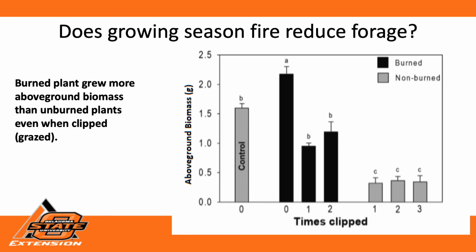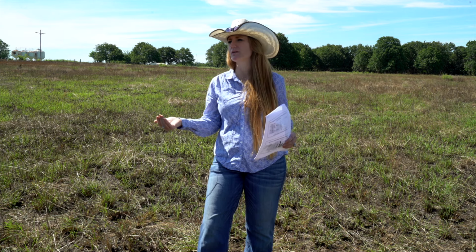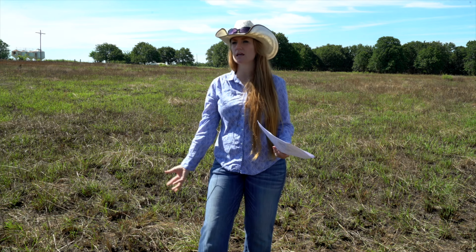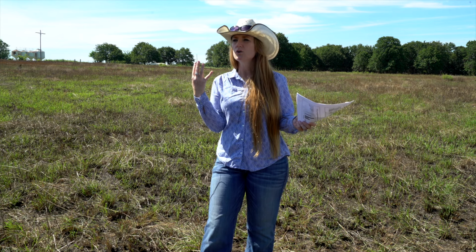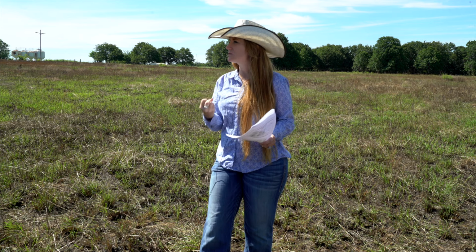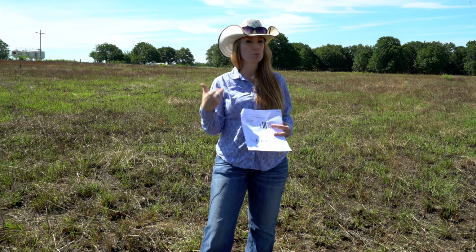And so those plants responded positively to the burning and the clipping. So the next question that people commonly ask was, well, why did that happen? Are they taking all of their resources from their root system and putting it all into leaf growth? Are they going to be less drought tolerant?